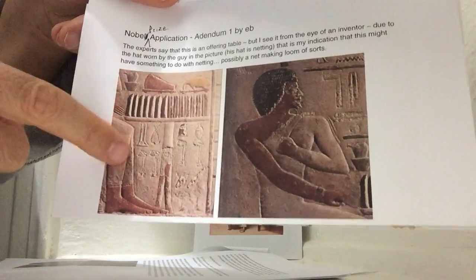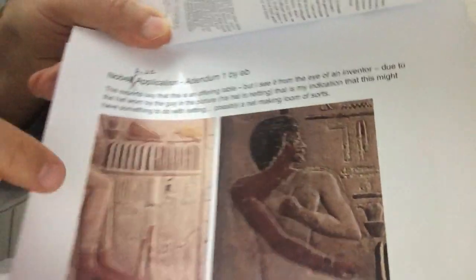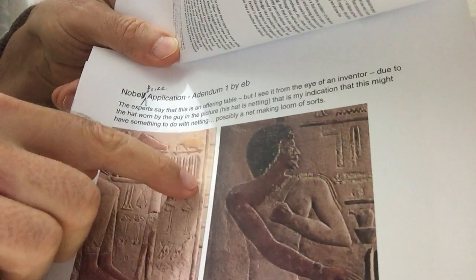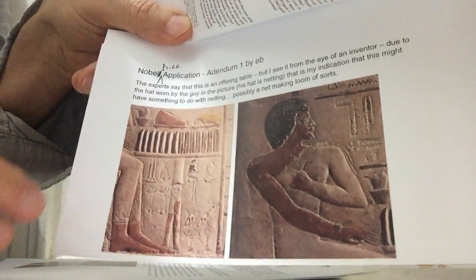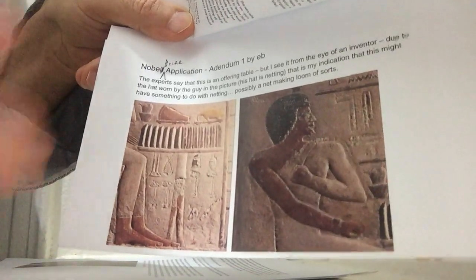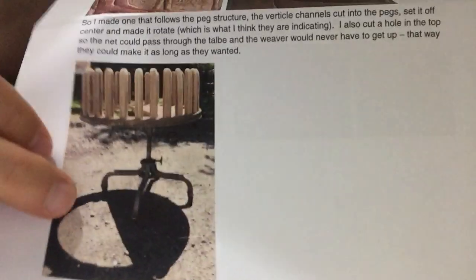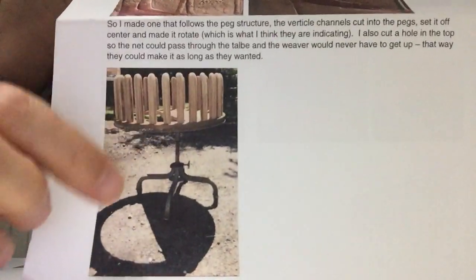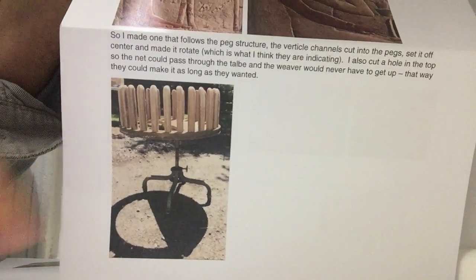As I began to look at this, if you look real close, there are grooves cut in these pegs. It seems like it would rotate. One side is smooth, one side edge is not, and it's off center. So it's telling me this thing rotates. So I went and made one of my own, as you can see here, with the same type of cuts and grooves, and I also put a hole in it, because if it was a net maker, I would be able to rotate it and sit still and yet spin around.